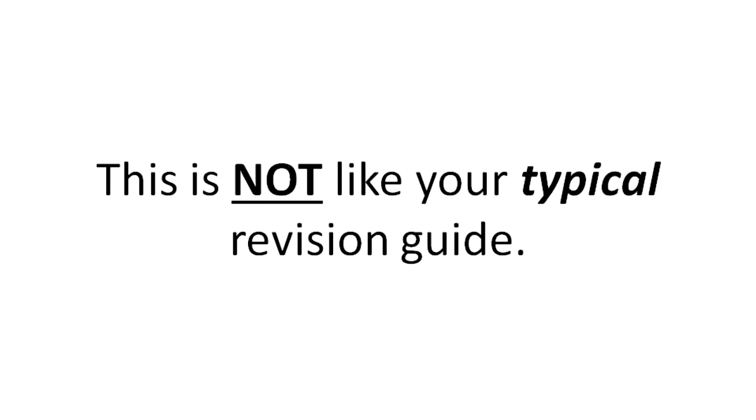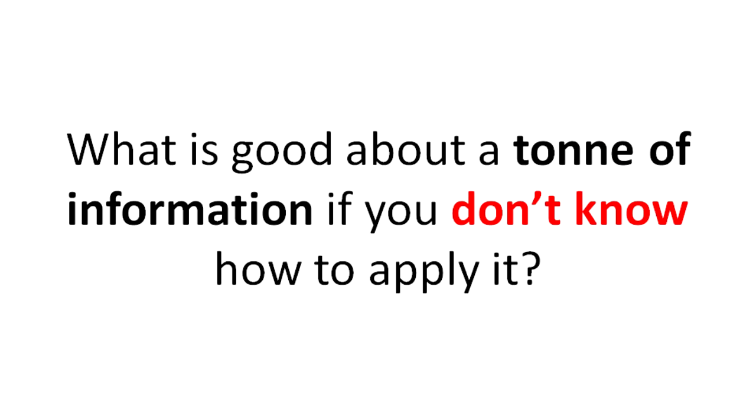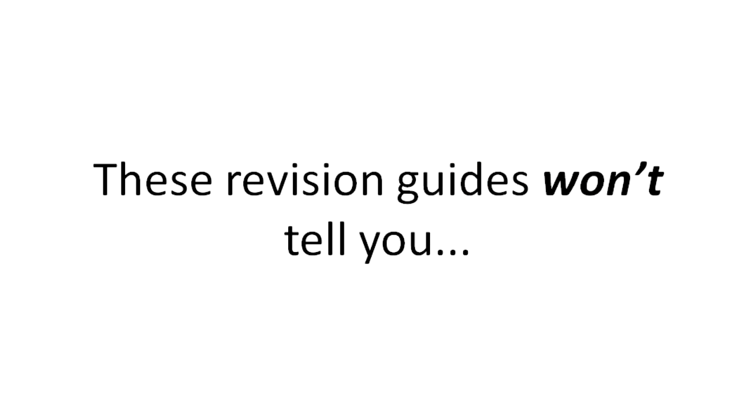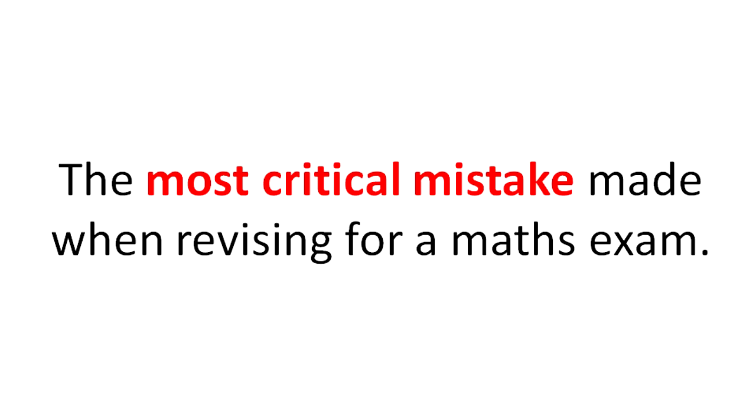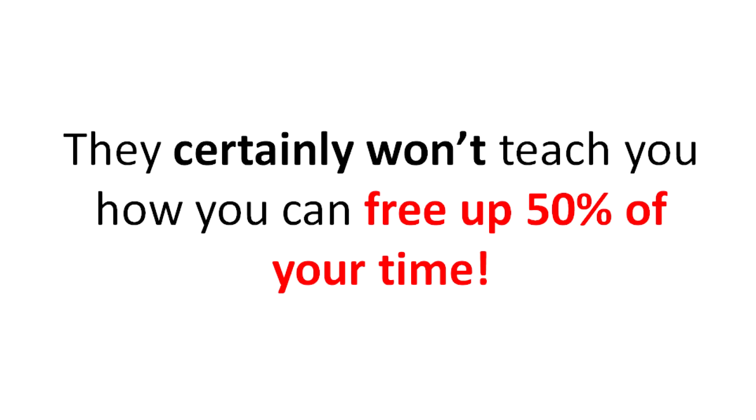This is not like your typical revision guide. Revision guides these days are just packed with information. What is good about a ton of information if you don't know how to apply it? These revision guides won't tell you the most critical mistake made when revising for a maths exam. They won't discuss the most important area of revision in detail as I've done, and they certainly won't teach you how you can free up 50% of your time.